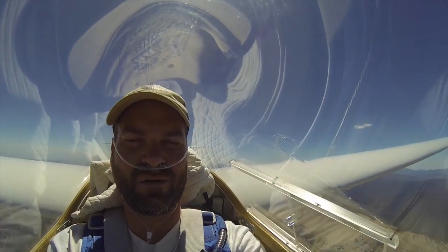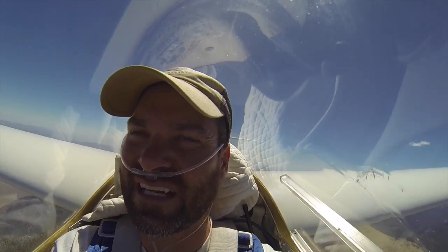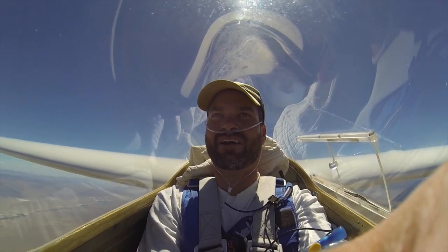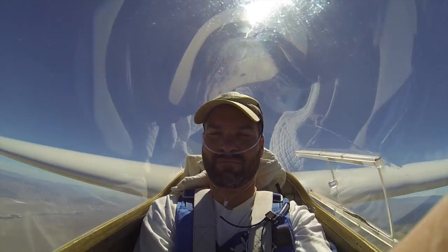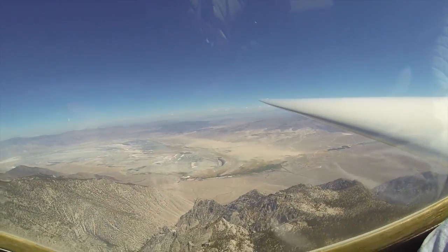Alright, just leaving Olancha Peak. I'm kind of remembering a lesson: I should fly my own race. I started circling with this guy and enjoying the view, and then he ran off and now he's ahead of me. I should have just kept plugging along. But I got better altitude. I'm at 12,100 right now.